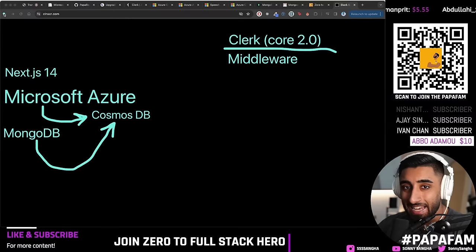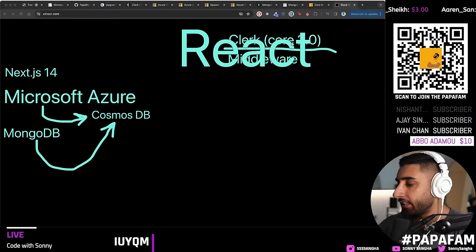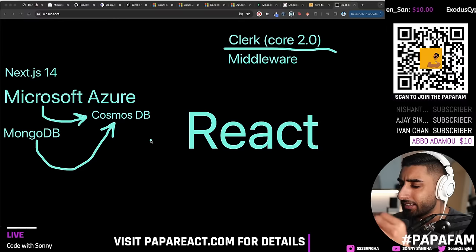And then also alongside all of this, I always get the question, Sunny, are you using React? Yes, React is literally the thing that is underneath all of this, because obviously Next.js 14 is simply a framework for React. So I'm going to keep on breaking it down, because I heard some of you say, Sunny, you move too fast in these videos. So I'm going to go ahead and explain everything.